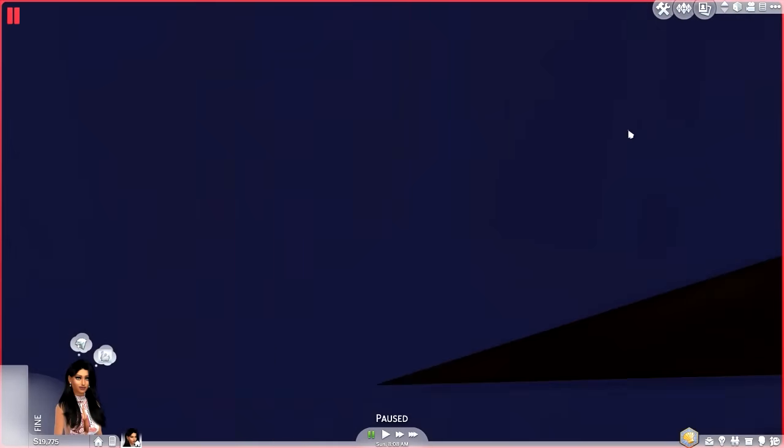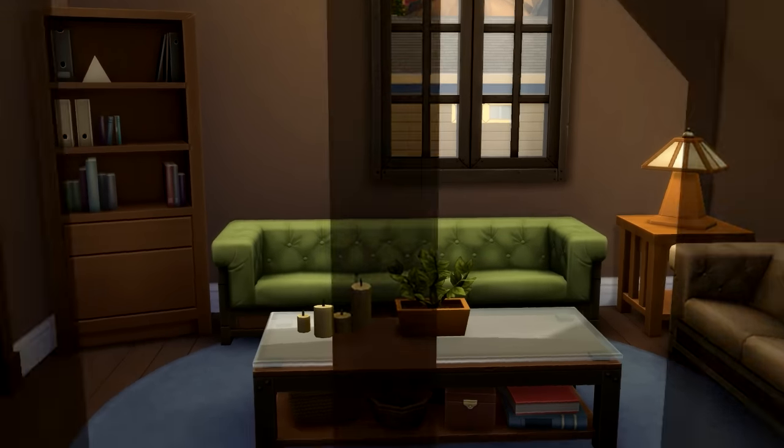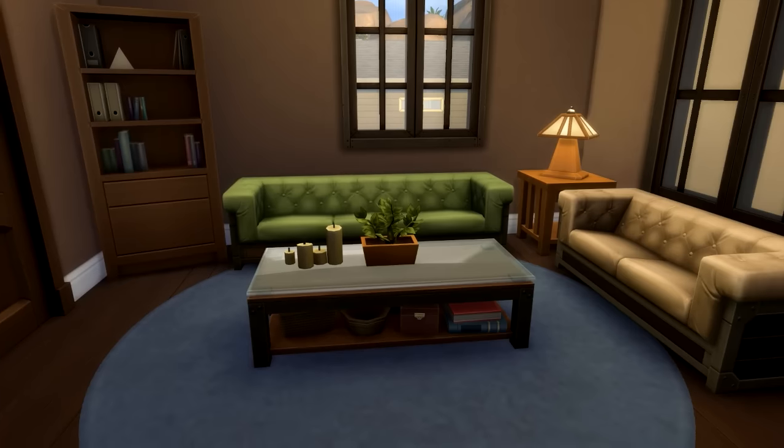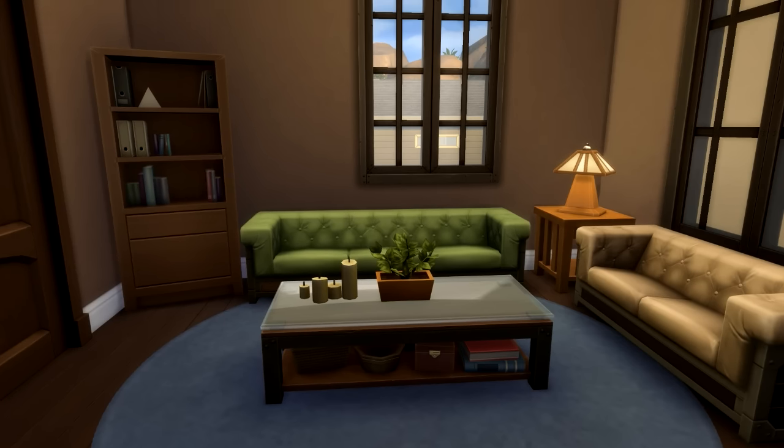And then over here we have our couches, which are different colors. But I really love the interior of this house. I stuck with neutrals. Neutrals are my best friend. I know neutrals like I know the back side of my hand, or the front side, whatever. Just like I know my hand with my eyes closed. I just love neutrals so much.